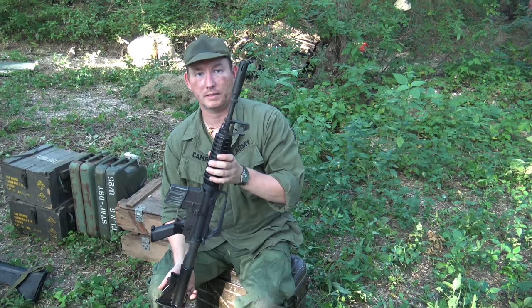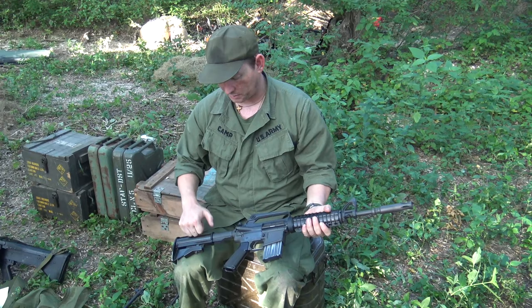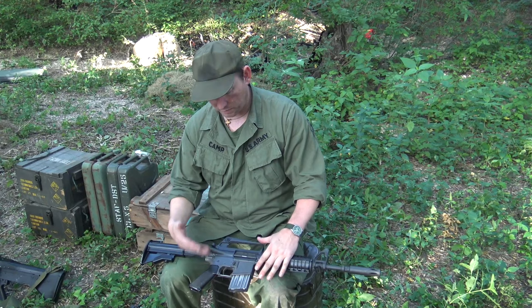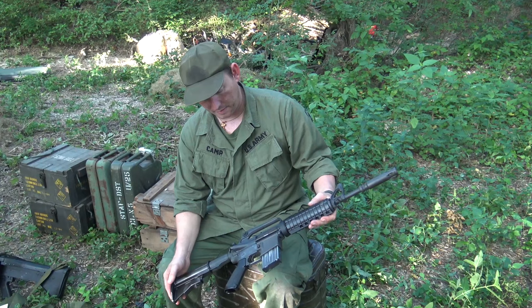As close as we as civilians can get to one. Metal stock. All the Vietnam guns would have had a metal stock, and all the Vietnam guns would have had a moderator. These were the only two variants that were really fielded: the XM177E1 and the E2.